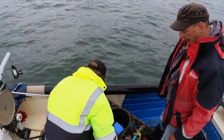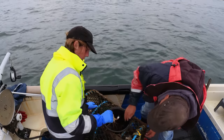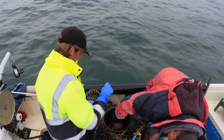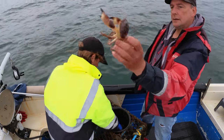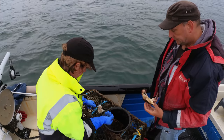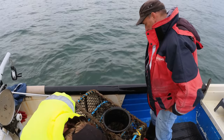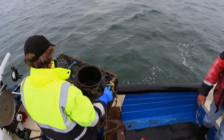And one more. Oh, we've got all four species. Oh, all the species. Little Bobby Shanker, or brown crab. Okay. Just chuck it over. We'll be on the rock.